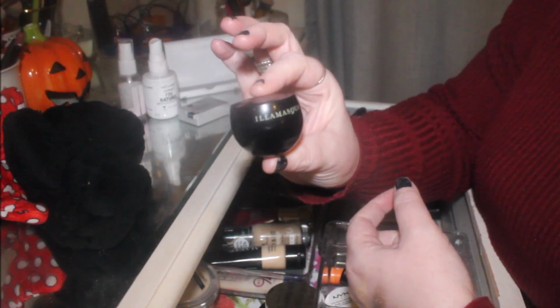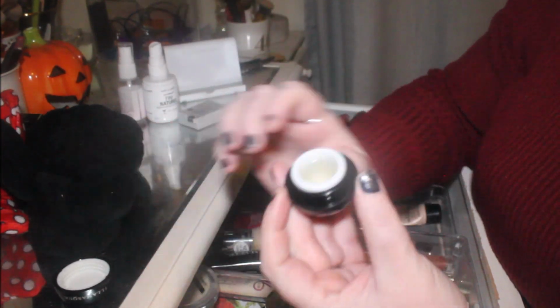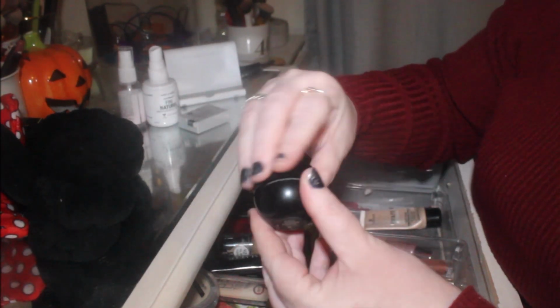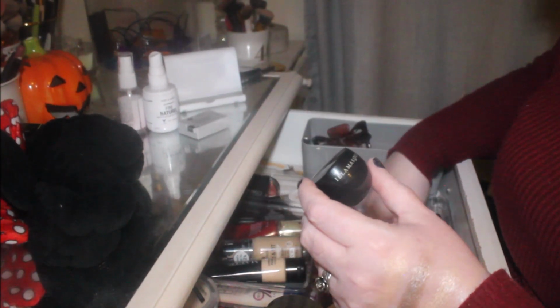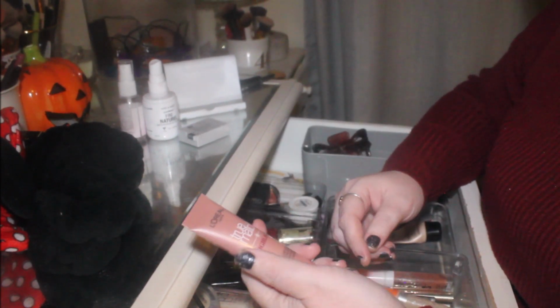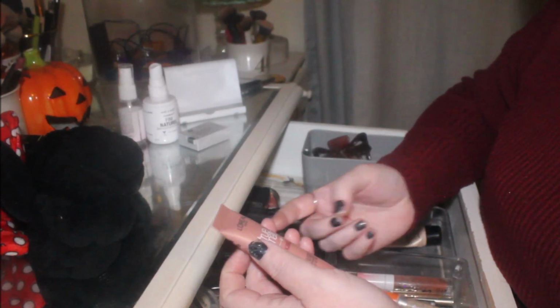The other primer I wanted to concentrate on was this Illamasqua Hydra Veil. I got this in a glossy box, and I don't know if you can see it, but there is only a tiny amount of product in. It's 7 ml worth of product, and I do want to see what all the fuss is about on this primer, and if I do fall in love with it, I might actually buy it. So yeah, it is pretty expensive. It's £35, but if I love it, then I would be willing to pay that for a primer.